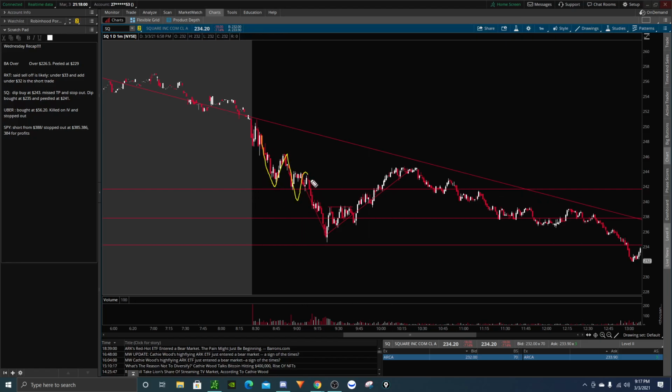Lower highs, lower lows, lower highs, lower lows, right into this really good support level that I had drawn ahead of time, right about that 234 level. We went ahead and went long on SQ over 235. Nice push up. Higher low, higher high. Double top actually. Higher low, higher high. And boom, we took our profits on SQ right about 241. And boom, that was a good revenue trade.